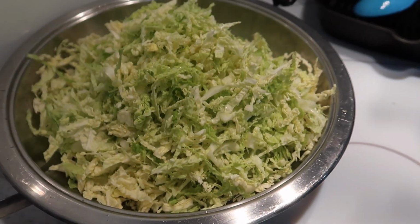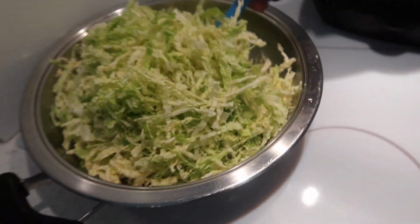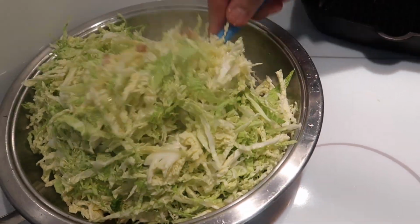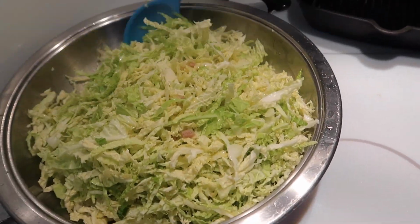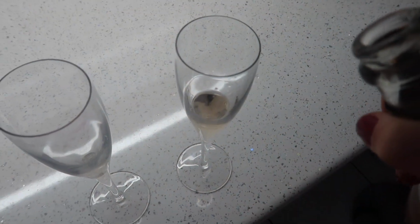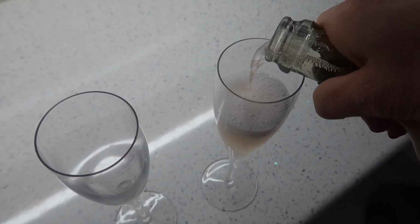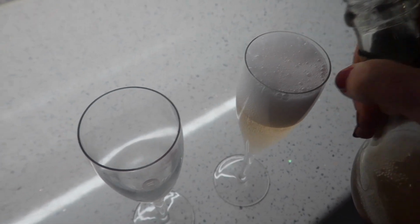Now remember, Rico tends to use his hands a lot because he's kind of got asbestos hands from years of working in the kitchen. Please use your utensils. I'll just top up the glasses. This is absolutely delicious, this wine. Isn't it, Rico? Yep.